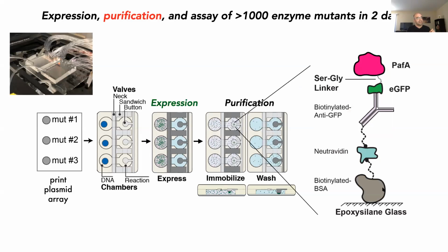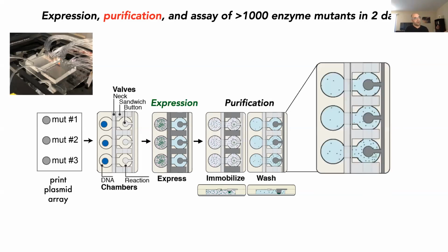Oh, and I'm sorry. So this is just a schematic illustration of the pull down. So the surface chemistry is set up so that we pull down a BSA molecule, biotinylated BSA, recognized by neutravidin, which itself recognized a biotinylated anti-GFP antibody, which pulls down our enzyme. So we've made and pulled down our enzyme.